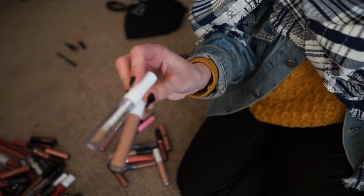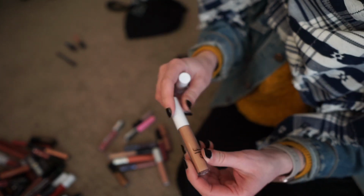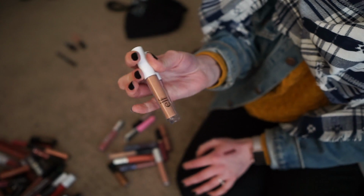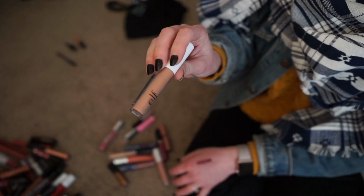These two from e.l.f. I am keeping for sure. This is just their lip lacquer. I have one in the clear version and then one in the shade Natural. I feel like they might be discontinuing these colored ones and just going to the clear one. I'm not quite sure, but I love both of these, keeping them.